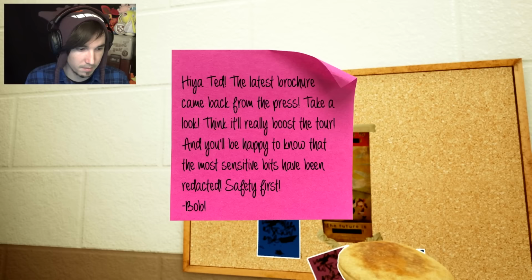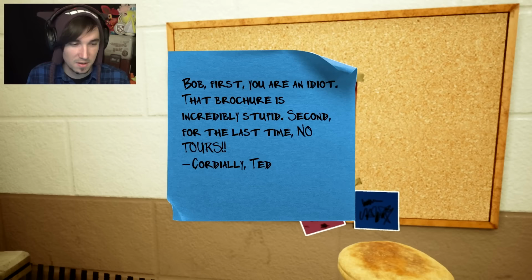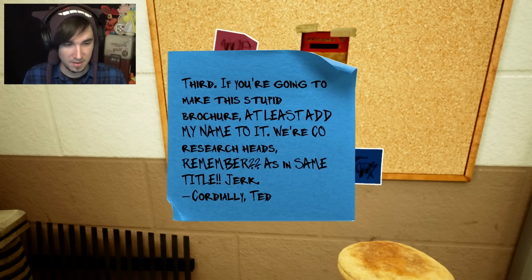Oh, hold on. We got, hiya Ted, the latest brochure came back from the press. Take a look, I think it'll really boost the tour and you'll be happy to know the most sensitive bits have been redacted, safety first. Bob, first, you are an idiot. That brochure is incredibly stupid. Second, for the last time, no tours! Third, if you're going to make this stupid brochure, at least add my name to it! We're co-research heads, remember? As in the same title! Jerk.